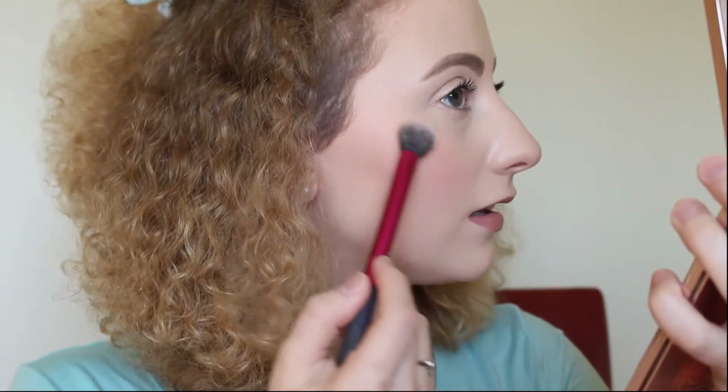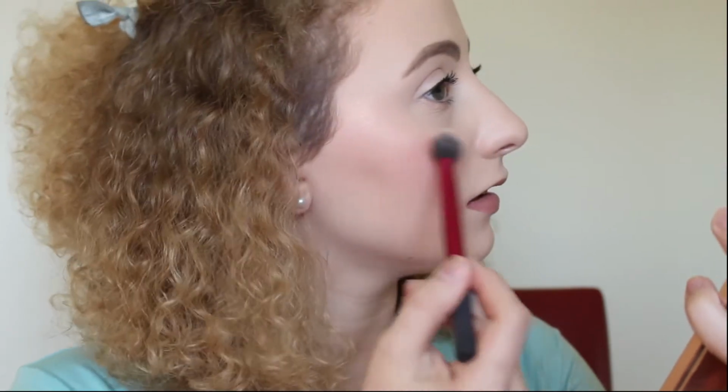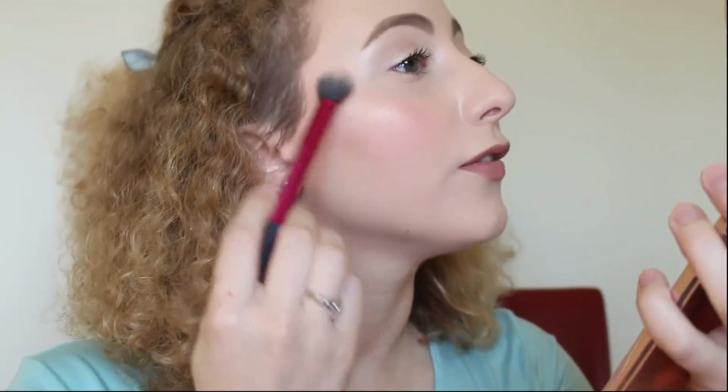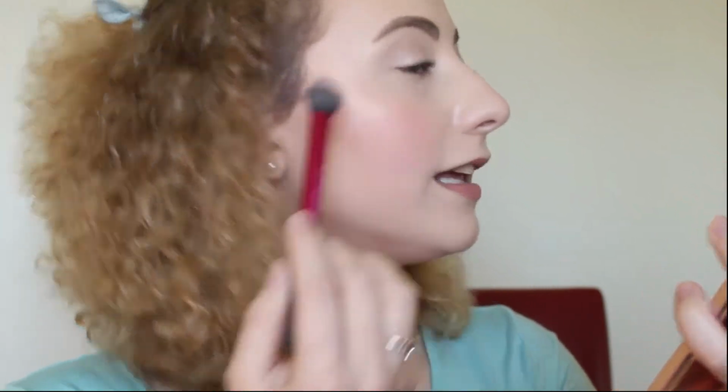A little powdery, just gonna tap off that excess. Oh yeah, we can see that highlight there. So very pretty. Let's use that other side there. I do really like this color. I think it's pretty. It's much peachier than I would normally go for.